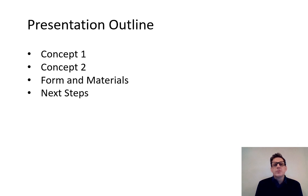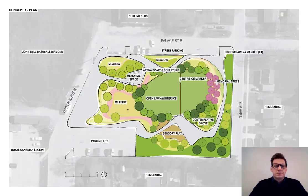So I'm going to move fairly quickly through the presentation. This is the outline. We'll look at two concepts, then we'll look at some form and materials that are shared between them, and then next steps. There's also a PDF document that has a little bit more detail than will be presented here. And of course, you can watch this presentation more than once, and you can stop and take a look at things a little bit closer. But just to keep this as efficient as possible, I will move fairly quickly.